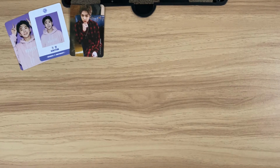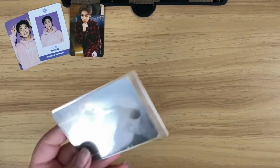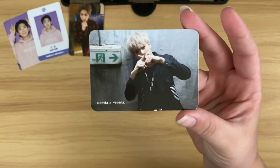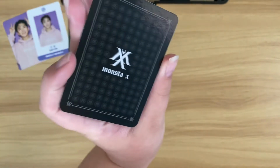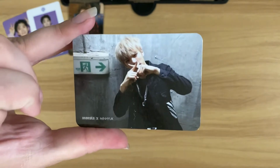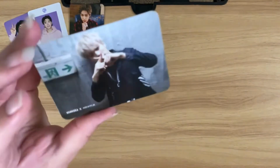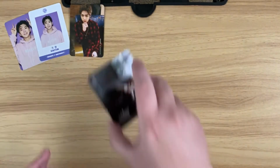It's another Trespass card, and this time it is Minhyuk's. So yes, I did get Minhyuk's, and I think Wonho's is the other one that's in this haul, because the other ones I found on Instagram. But yes, this is Minhyuk's Trespass card. I'm not a huge fan of how some of them are up and down, like Hyungwon's, and then some of them are sideways, but it is what it is.